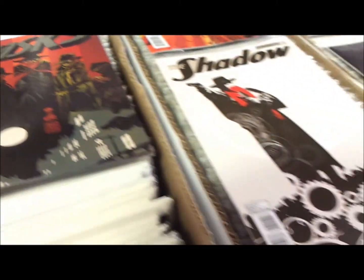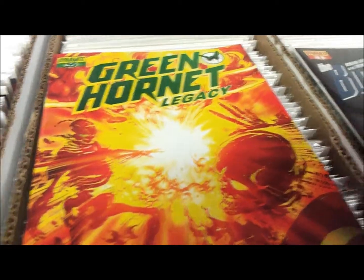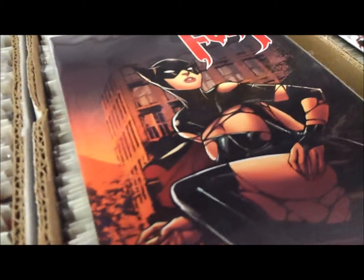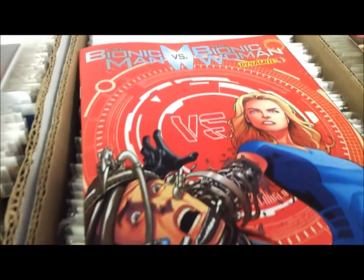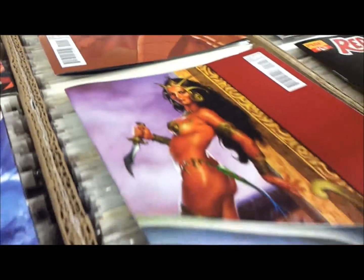Masks and the Shadow, Green Hornet Legacy, Black Bat. These are just a few of the exciting titles from Dynamite Entertainment. My man Patrick Michael Strange giving you a close-up on some of the exciting titles from Dynamite, showing you some of the awesome artwork from the books that they pick out. And these are just a few of my favorites as well. Yes, I do read all these.